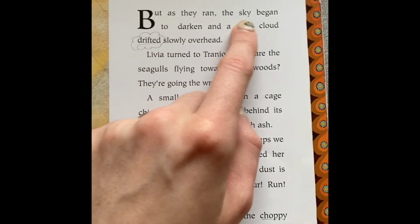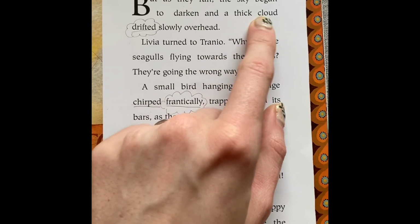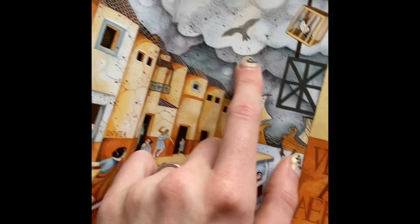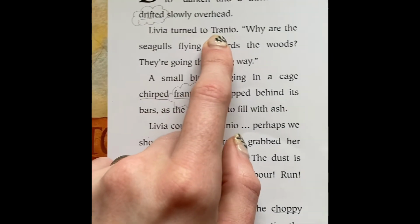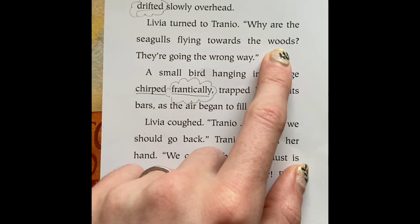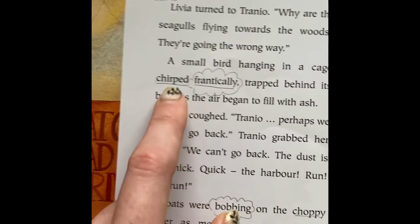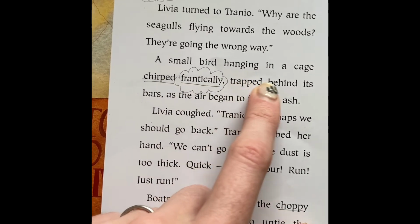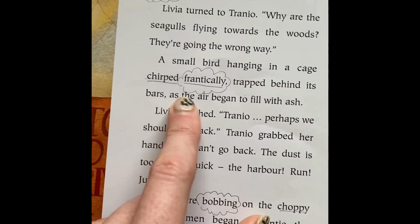But as they ran, the sky began to darken and a thick cloud drifted slowly overhead. Here it is, thick cloud. Livia turned to Tranio. Why are the seagulls flying towards the woods? They're going the wrong way. A small bird hanging in a cage chirped frantically, trapped behind its bars as the air began to fill with ash. There it is.